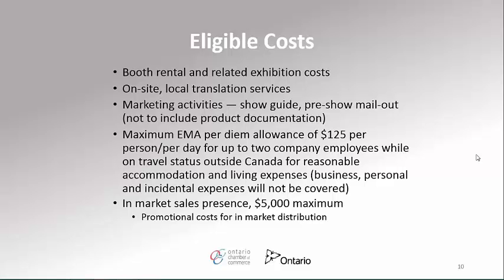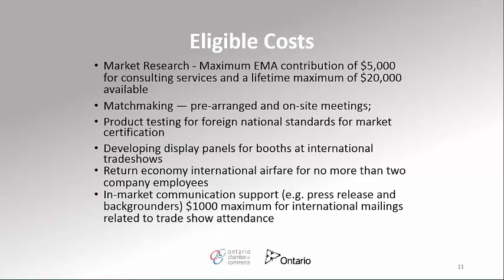And then next is in-market sales presence. Okay, so this gets into the market research. Market research EMA contribution is $5,000 for consulting services and a lifetime maximum of $20,000. This has always been in our program guidelines, but it's something that is very underutilized at the moment. So again, if you are not new to the program, if you've used it before, I would strongly suggest consulting with your senior business advisor. We'll get into that later, and talking about how you can maximize your ask. And this is, again, one way to do so.